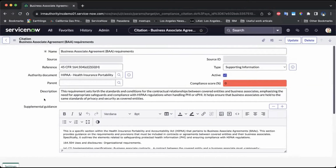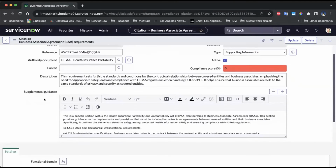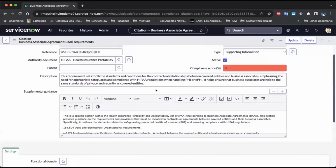So this one here is Business Associate Agreement, BAA, requirements. So there are requirements here for BAA. Some of what is mentioned: there have to be appropriate safeguards when handling PHI or e-PHI data. It helps to ensure the business associates are held to the same standards of privacy and security as covered entities.